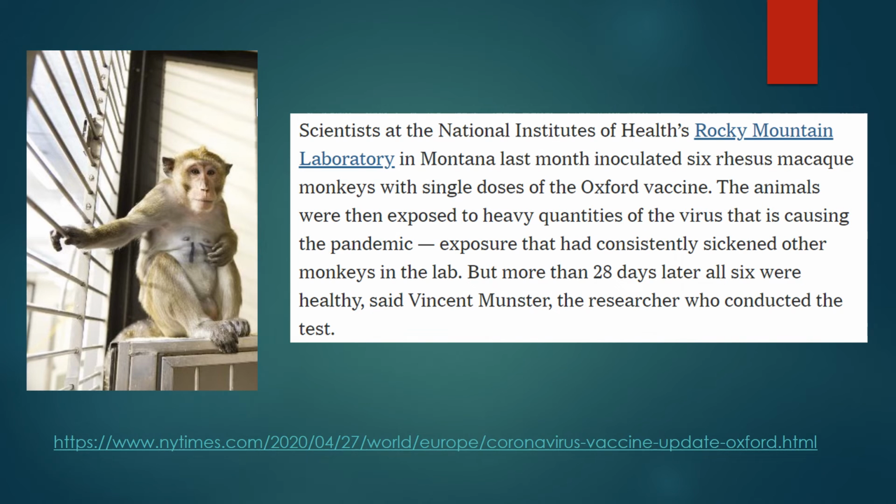In March 2020, 6 monkeys, 6 rhesus macaques, were given the ChAdOx1 nCoV-19 vaccine, and then after 28 days of heavy exposure to the virus, none of them got sick. It was proven earlier, I have to emphasize, on another group of unvaccinated macaques that the COVID-19 virus can make them sick. After that achievement, a first human trial of the vaccine began in the UK on April 23rd, 2020.